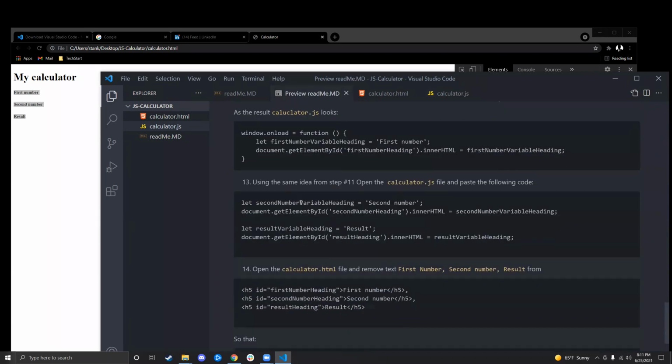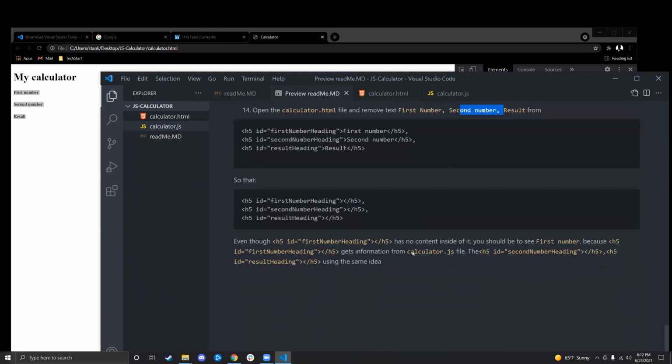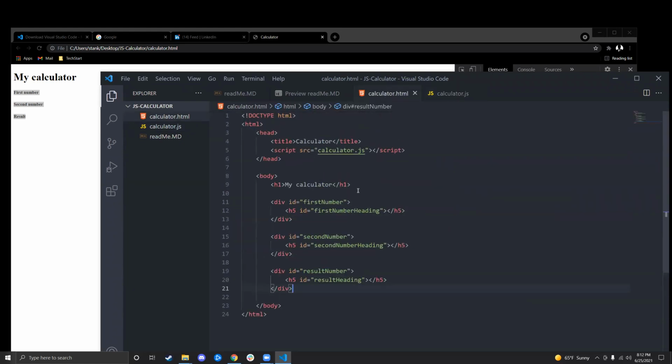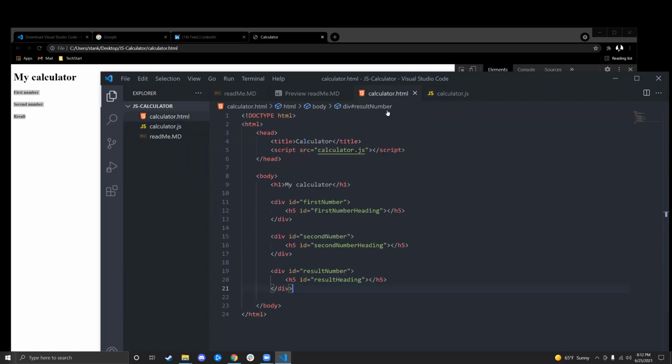So what should we do after that? Open the calculator.html file and remove first number, second number, and the result. After that, as I said, we are storing the information about those headings in our JS file. This is actually it for today's class. We've learned something new. We talked a lot about HTML and JavaScript. We created the first variables, and we are using those three variables in our site.